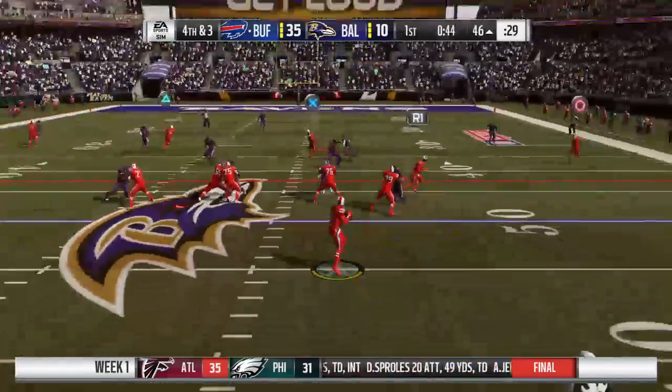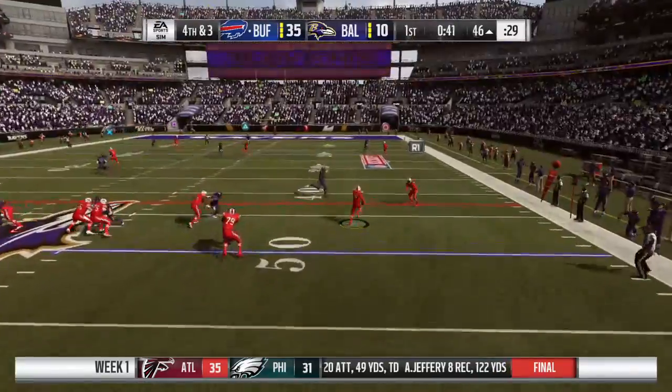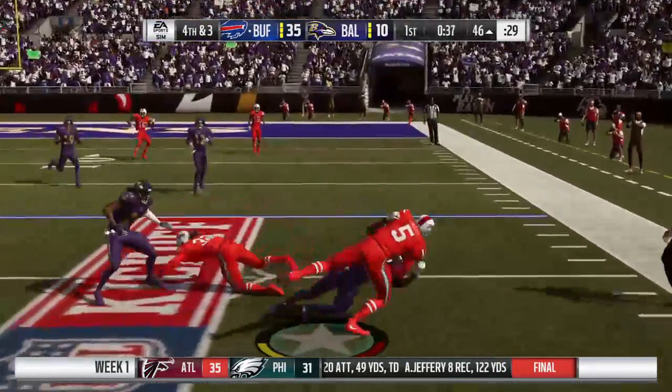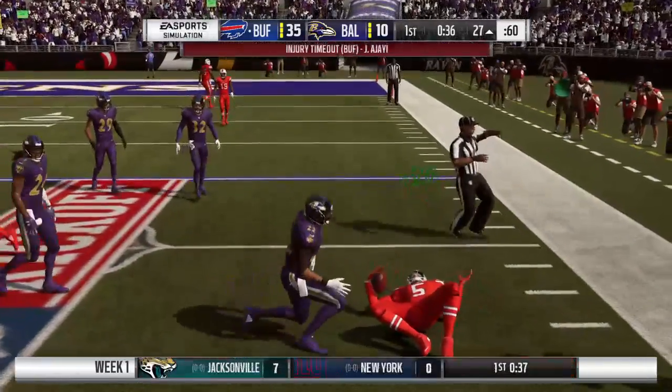They'll try and throw for it with Trubisky. Rolling to his right. He can run for it, and he will. And he's going to get this inside the 30.